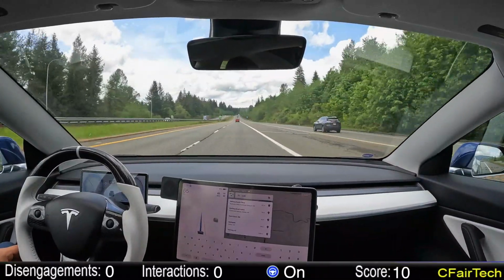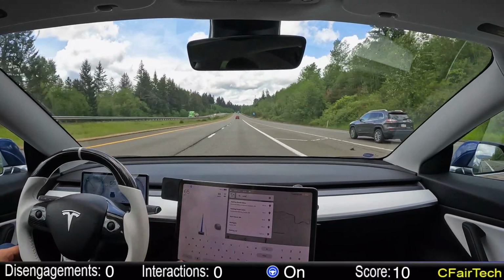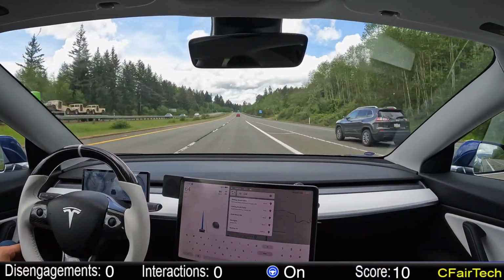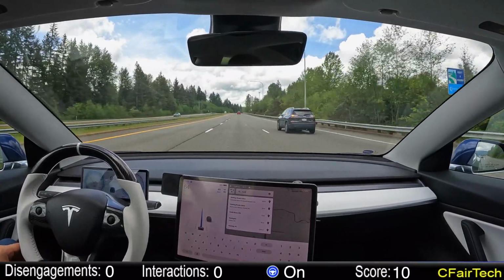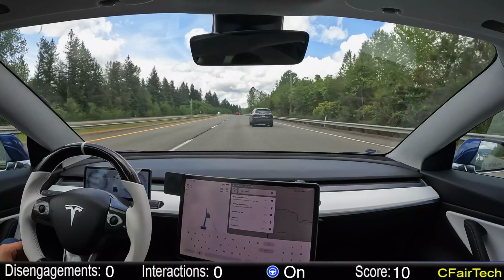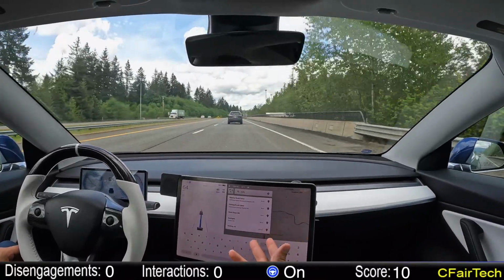Okay, now we're coming right up on this car here to the right, and he needs to get over, and we're going to see what the car actually does here. So the car is going to actually barely slow down. It didn't even really slow down. It actually made this guy speed up, which is like, come on, man, you're merging. Like, you can't come right up beside a car.